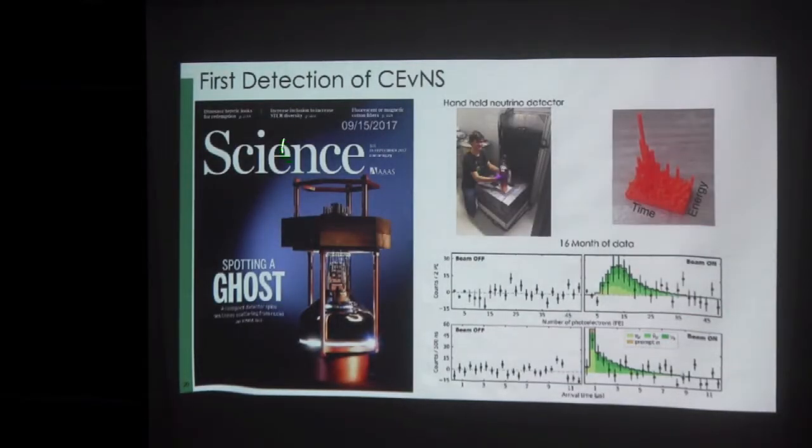As was mentioned yesterday, in September of last year we published in Science the first observation of this process, and it was with a 14.1 kilogram cesium iodide detector. It is indeed a handheld neutrino detector, and this is the signal in terms of time and energy in a little 3D model. But the point I'm trying to make here is that it took 16 months of data.